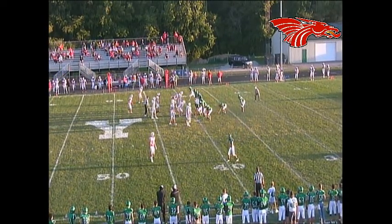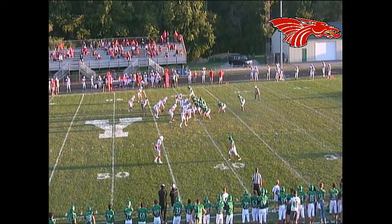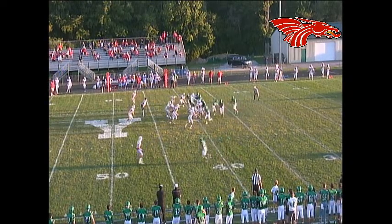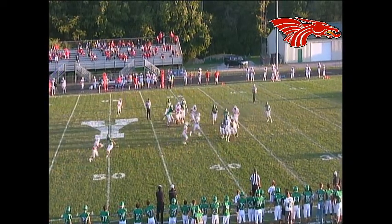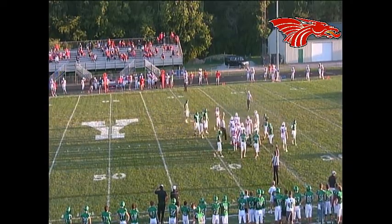So it'll try to plug the hole with the fullback. It'll be 2nd down and 10 for Yorktown. They'll send a man in motion on the fake the jet sweep and give to Evans again. Tries the left side this time and again, great penetration from the Dragons, and they drop him for a 3-yard loss.